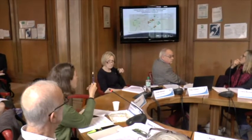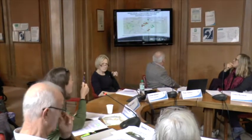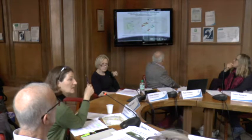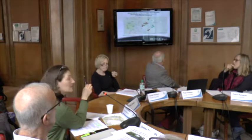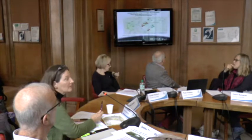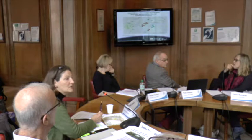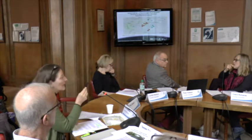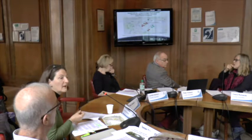And my concern is, do we know whether these red dots are businesses or residents? Because if they are concerned about noise, for example, on a Saturday, when they're trying to be in their garden, it's rather different as to whether they're residents or people who wouldn't be there at the weekend.